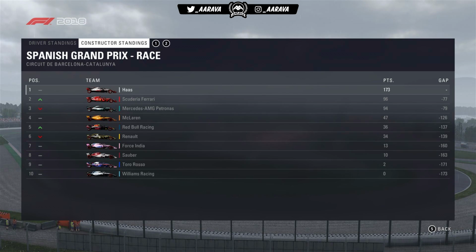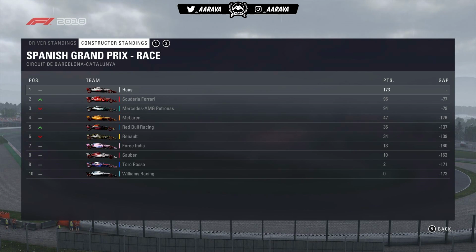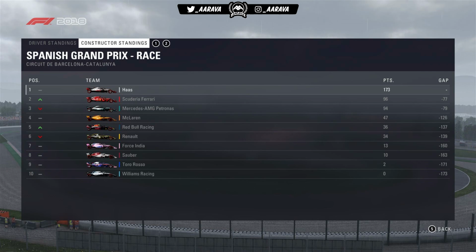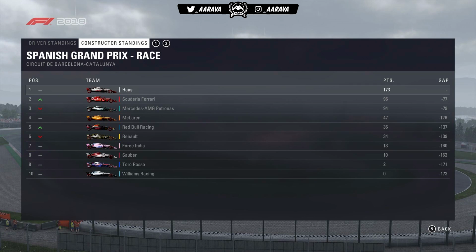And for the drivers, at the moment I'm kind of licking my lips and rubbing my hands together a little bit, because it's looking like it might be a bit of a teammate scrap here. A la 2014, the two Mercedes cars going hammer and tong all season long. Dare I say, could it be a Magnussen versus me fight all season long now? Because it's looking very, very good.